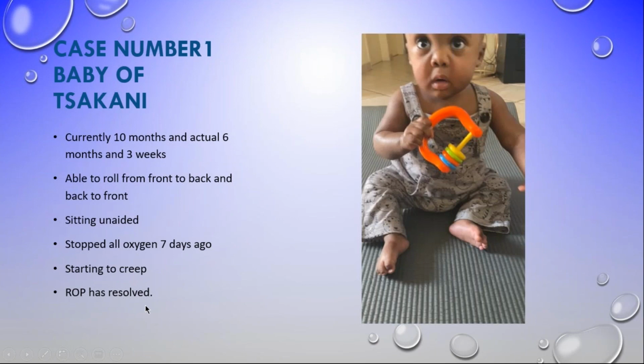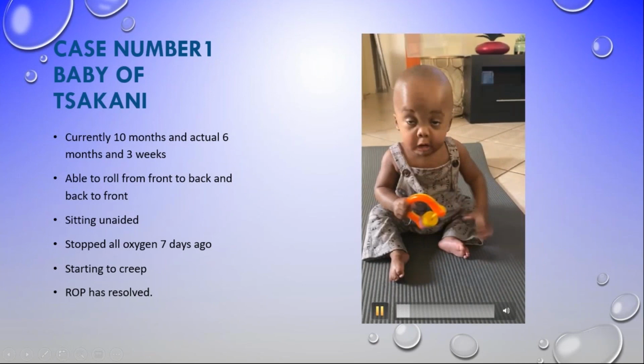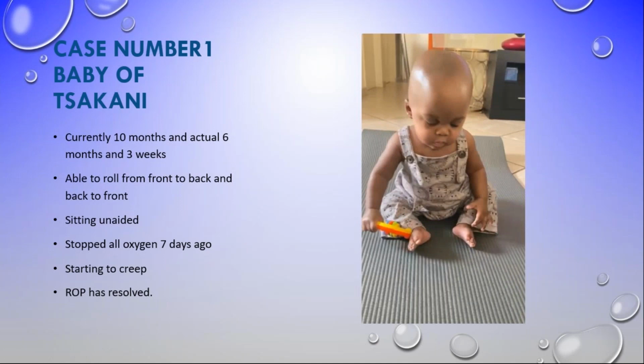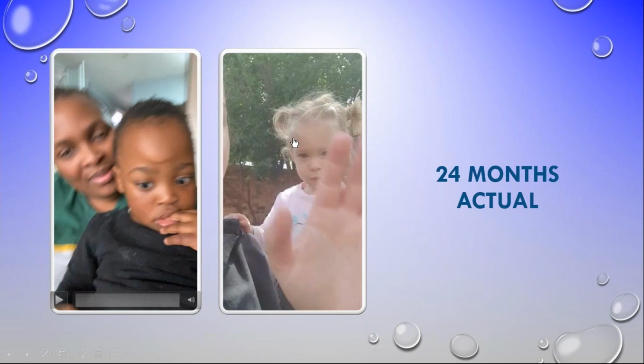And I just want to show you, there's the evidence. Look at him sitting. Look at him making normal movements for a 6-month corrected age. For 10 months, he hasn't caught up yet, but he's getting there. And watch his eye contact with mom. This is phenomenal for that age.